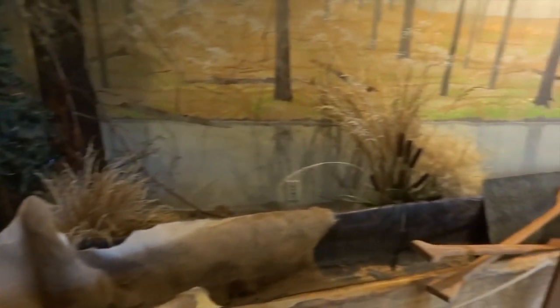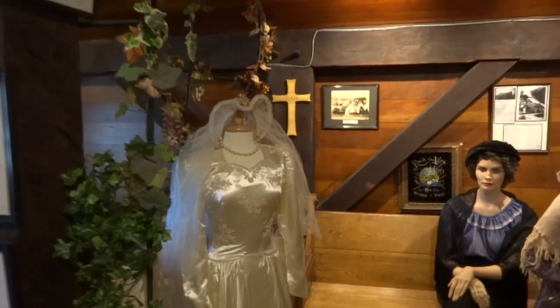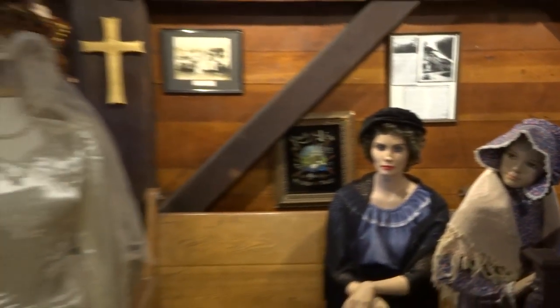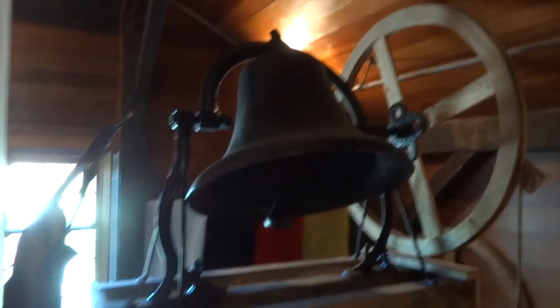I think I'm going to ask her about how they chose to display what they are in here. Huh. Quite a mix of stuff. The wheel gives leverage for the person ringing it. Oh, that's interesting. Okay.